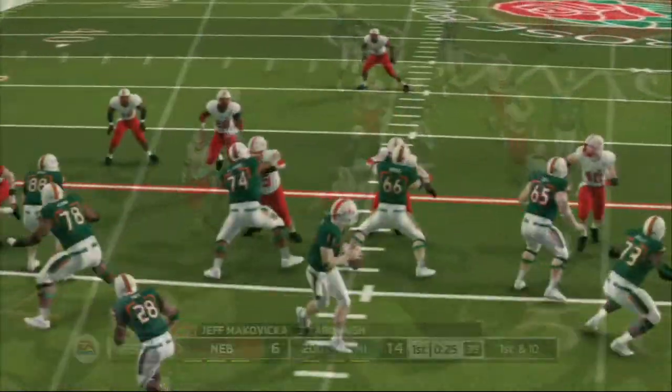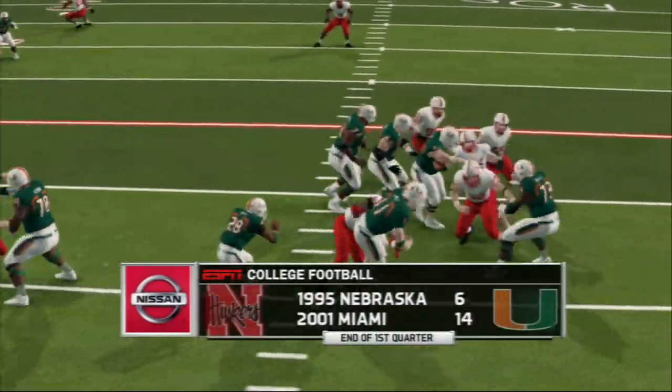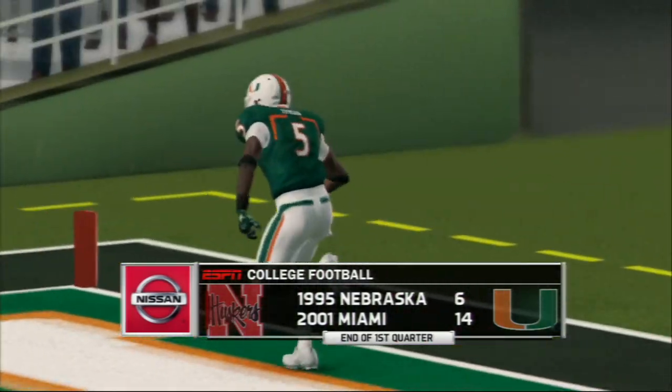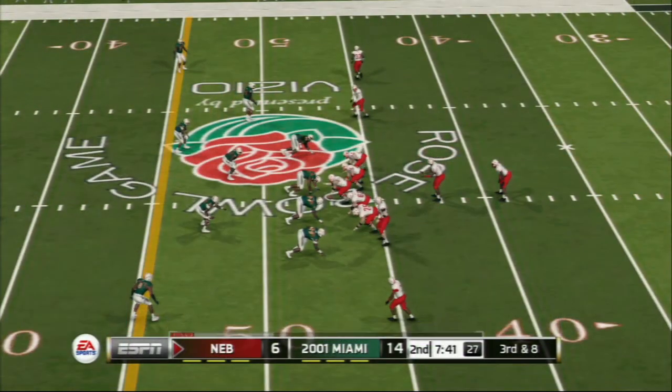Makes it out to about an exciting first quarter comes to an end. The Hurricanes in front by 8.